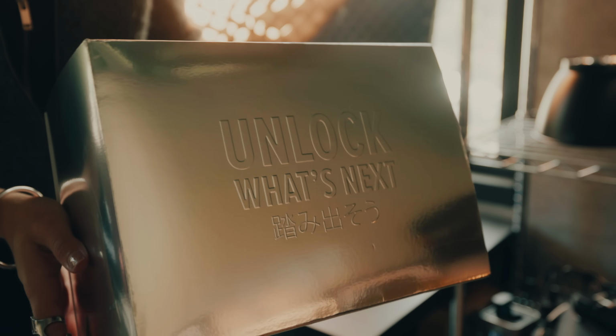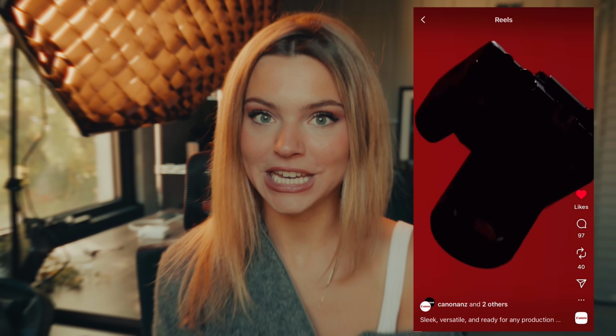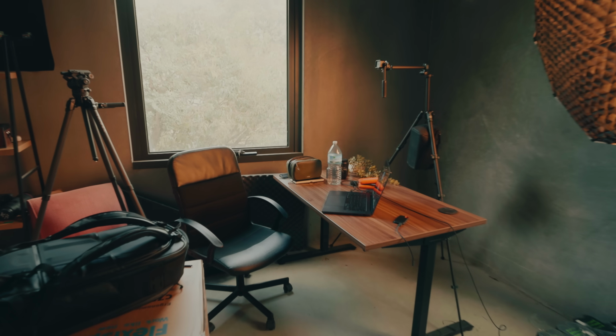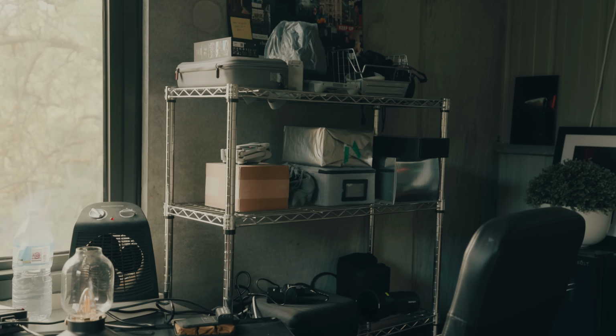So new chapter, but later this week we'll be flying to Sydney because I got an invitation in the mail from Canon to the release party of the new C50, which is a cinema camera that Canon just released and is a big boy camera. But before we jump on that plane, I've got some house admin stuff to do because my office is an absolute mess and we've got some packages to unpack.